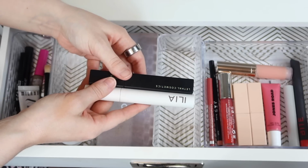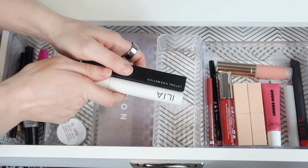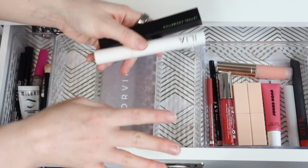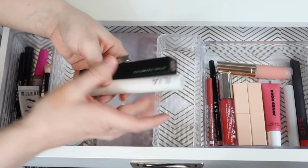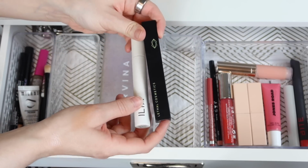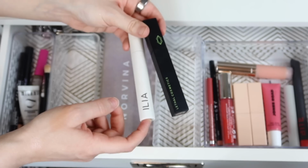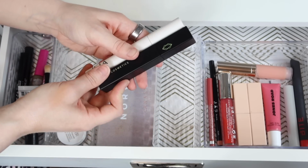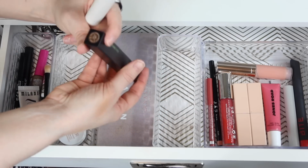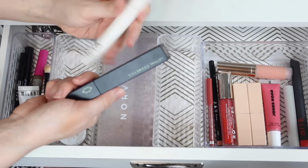These are the two mascaras I have open right now. I have just a brown one and a black one, so really happy to only have two. It's nice. I hate when I have more than one of the same color, then it just gets annoying. But the Lethal Cosmetics one I think is going to need to be retired later this month. The Ilia one I think is going to be good until September. I always put it in my calendar the day that it expires, the six month date after I open it. That's when I call it done.